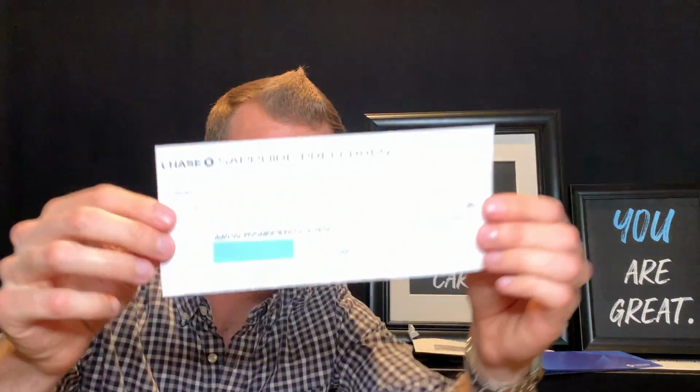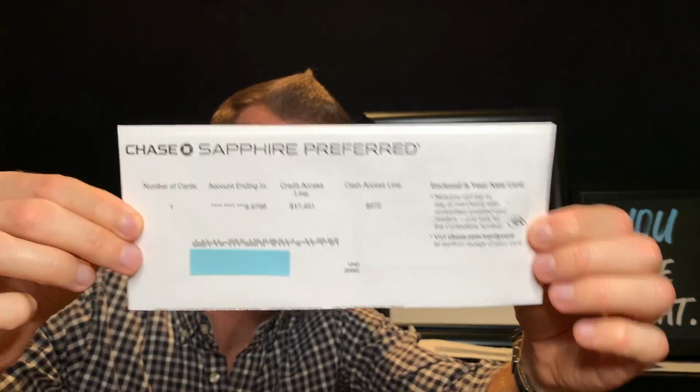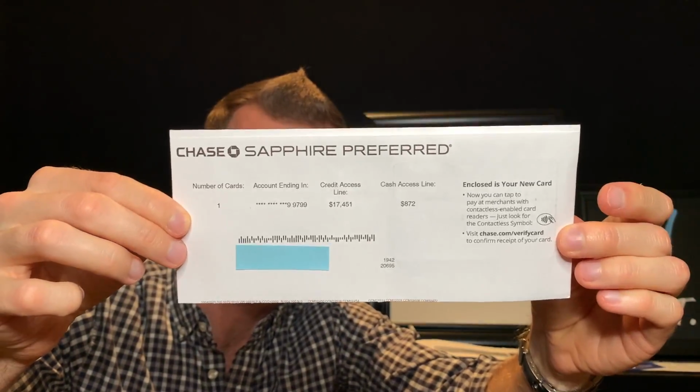Okay, so here's the front of that letter that was mailed to me with the card, I guess, stuck to the inside of it. I'll open that in just a moment. It says here, my account ending in 9799. Credit access line, $17,451 is my credit limit. Really weird number. I'll tell you how that happened in a little bit here.